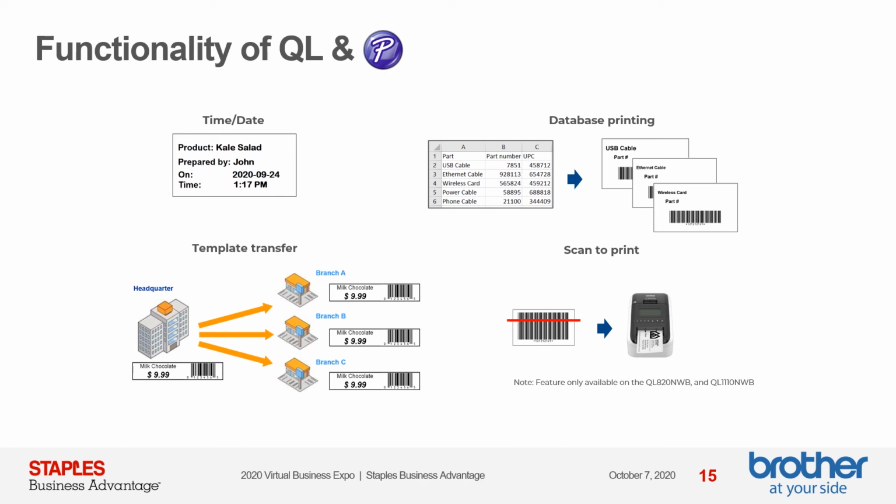QL machines work mainly with our P-Touch editor software, which I introduced a couple of slides ago, and they have very interesting features and functionalities, and we wanted to share some of them here. Starting with the first one, the time and date feature is very identical to what you have on the label making side. It helps save time instead of manually inputting this information on a label.